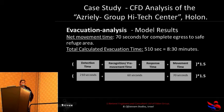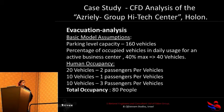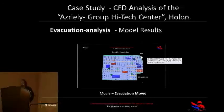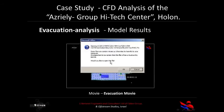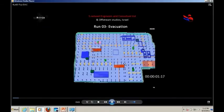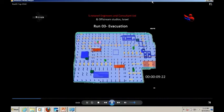Now, just for a little nice round, we're going to show you the evacuation model. It's now the evacuation simulation. Where you can see, yes, very nice. I don't know how well you can see it from afar, but there are small people walking here.